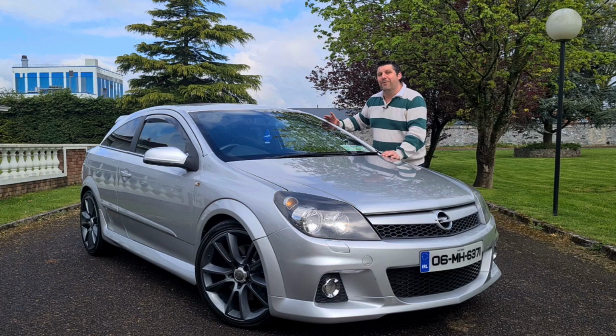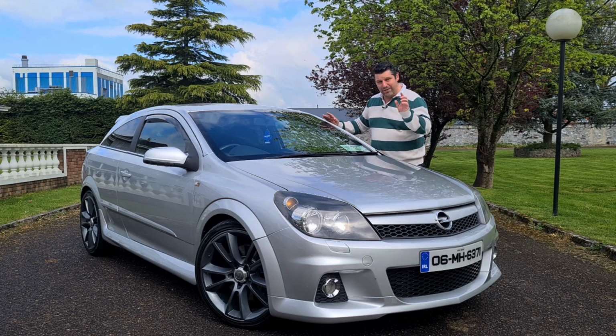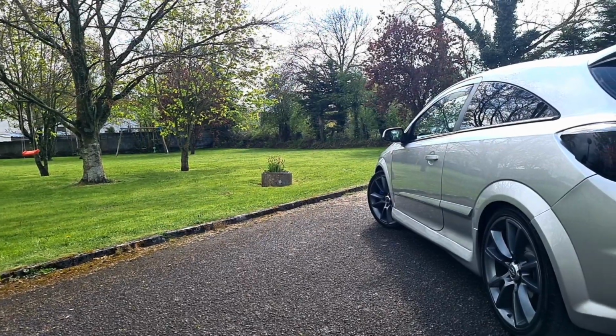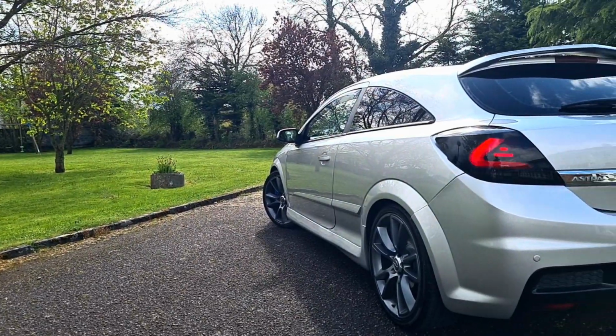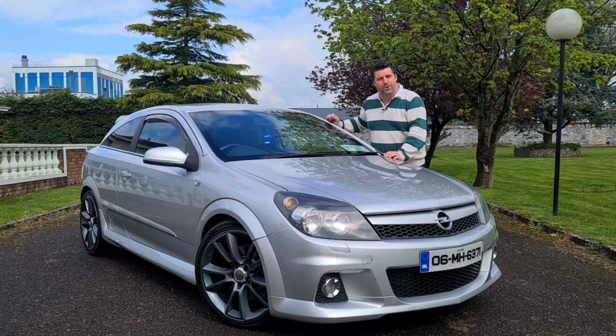Now, the owner has been very clear with me. When I take this for the test drive, I am to turn off traction control. They said there's a sport button on the dashboard, hold it down for 5 seconds and traction control will go off. Otherwise, if you try and enjoy this car in any way, shape or form, the dashboard keeps lighting up and the traction control keeps going, no, you're not doing that. Too much fun for you, boy.